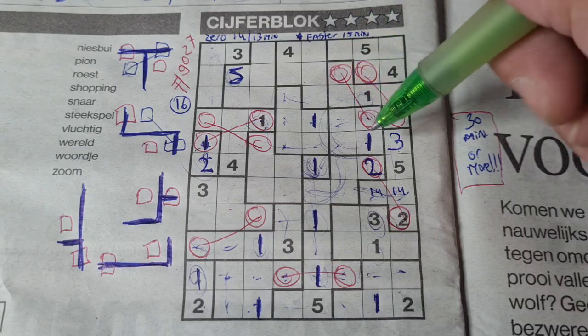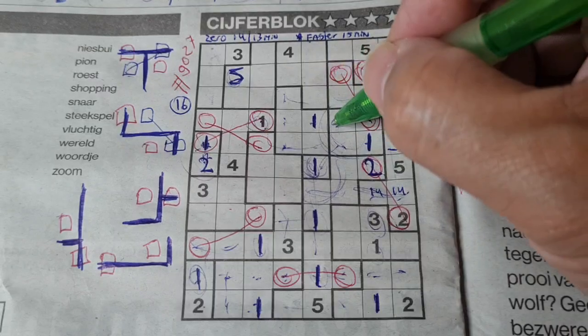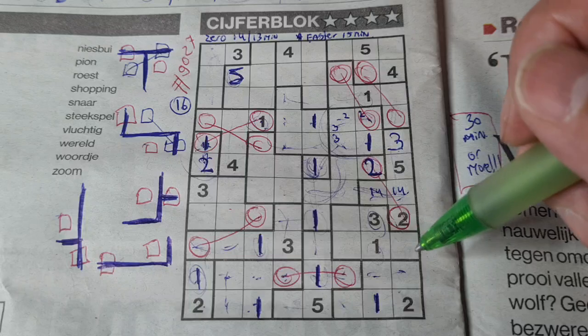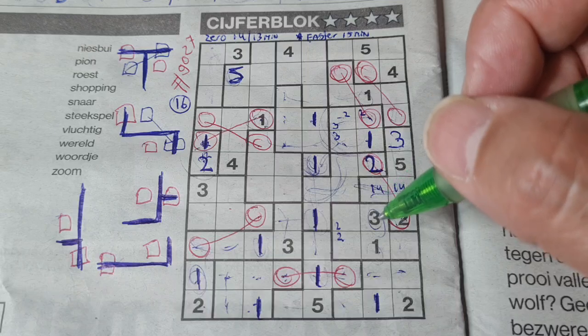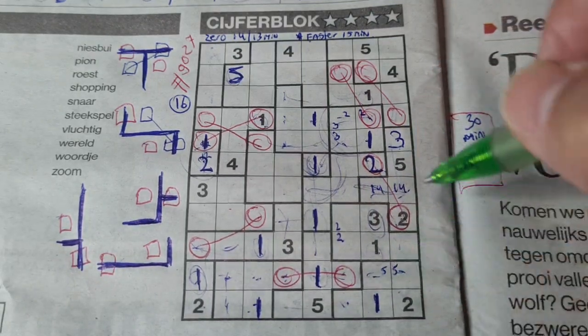Then this box can be 2, so the 2 could be here, could be there. This box can be 3, so the 3 could be here, could be there. It's not helping me here. Okay, this box can be 2, so the 2 could be here, could be there. Well, this box can be 5, so the 5 could be here, could be there.